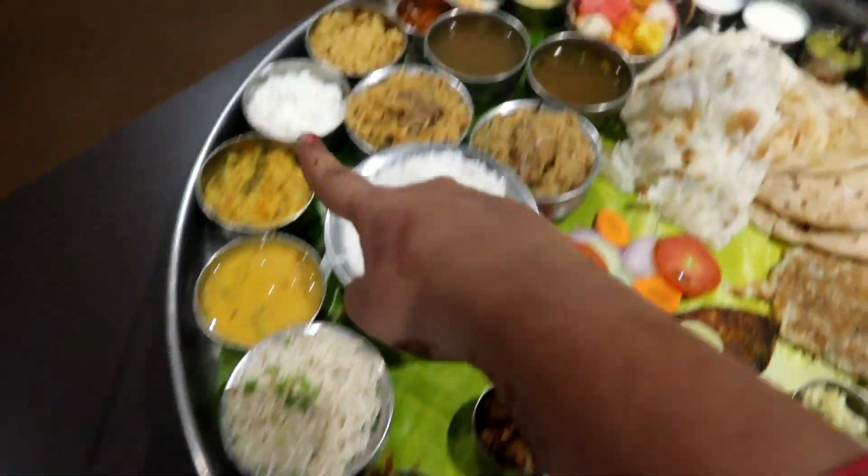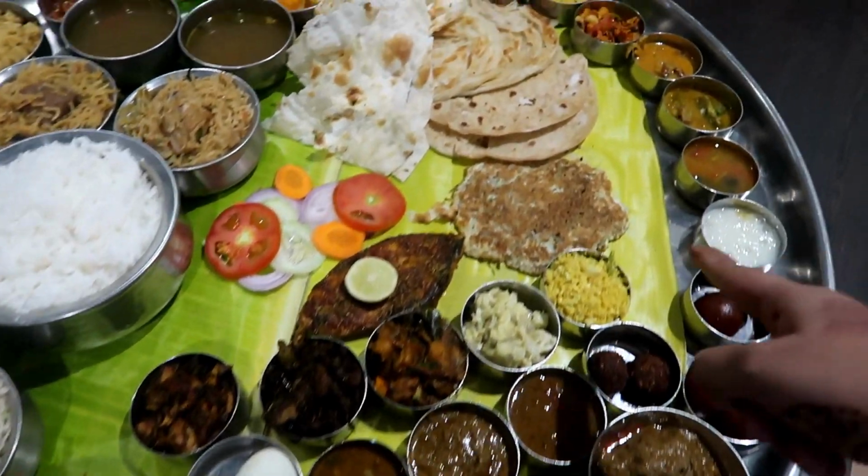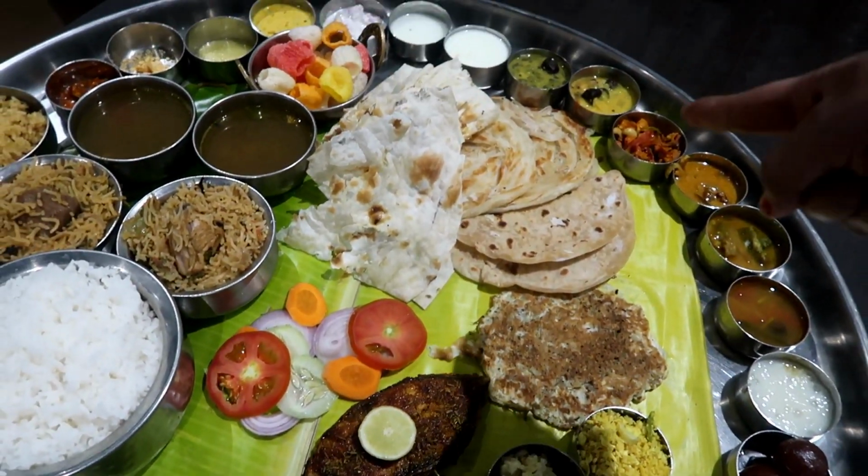18 varieties. From here to here, it's all veg, and this portion is non-veg, and this is omelette, and this is veg, obviously non-veg, and that is for us.